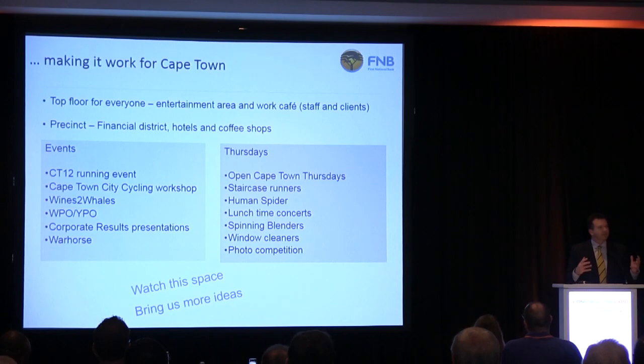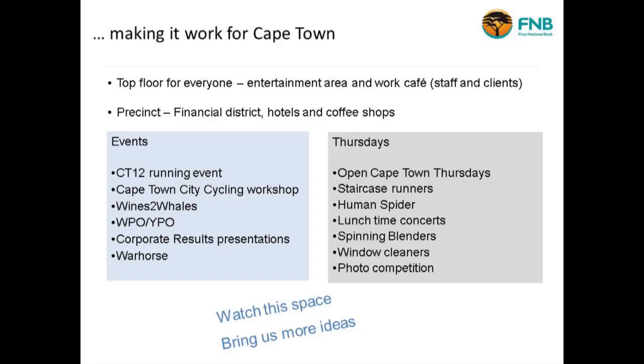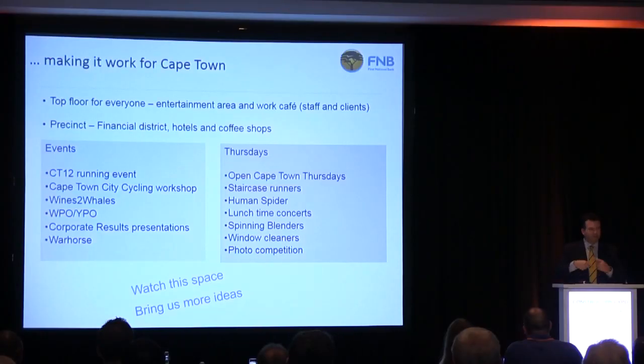We've got a piano on the 8th floor. Spinning blenders is a crowd that has bicycles. They put them on all the balconies and get outside. And while you spin, there's a blender next to you that makes a smoothie while you're spinning. So we'll do a bit for fitness in the city. It attracts some attention.